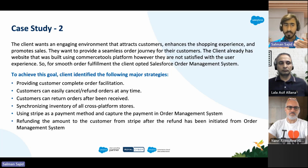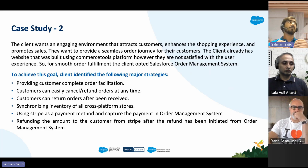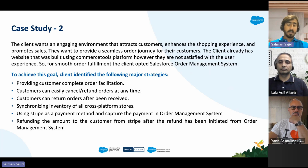And as we were using commerce tool for this, we had to manage the inventory on both platforms, on the commerce tool and on the OMS. So we managed and synchronized the inventory on both platforms. Other than that, Stripe payment method was integrated, as the customer provides the details and the payment gets authorized. The capturing of the payment was done after the order is fulfilled. Refunding was the same case. If a customer asks for returning an order and refunding the amount for any reason, the complete refund and return was implemented for that case.